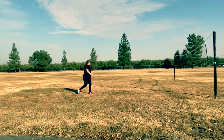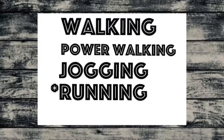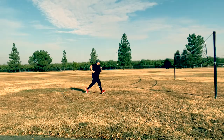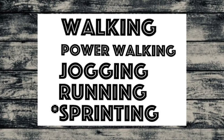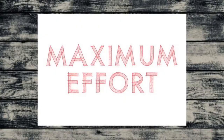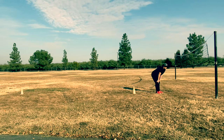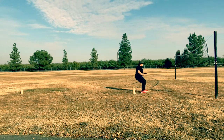This week, we're going to take a closer look at walking, power walking, jogging, running, and sprinting. Let's take a closer look on this awesome Tuesday, exercisers. We know that anaerobic exercises require quick bursts of maximum effort. And maximum effort means trying as hard as you can. So when you do an anaerobic exercise like sprinting, you'll need a moment to catch your breath before you begin again.